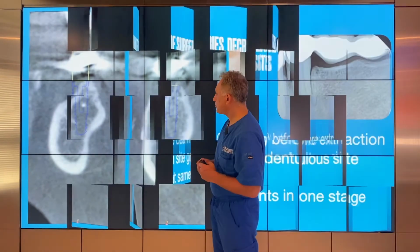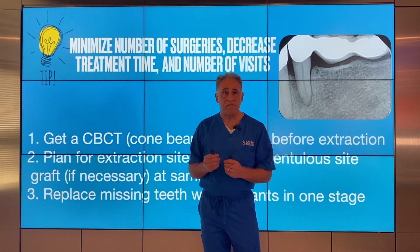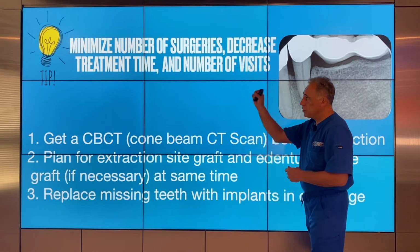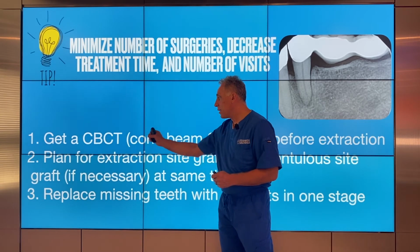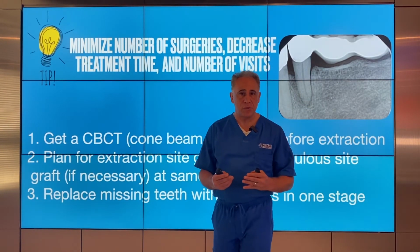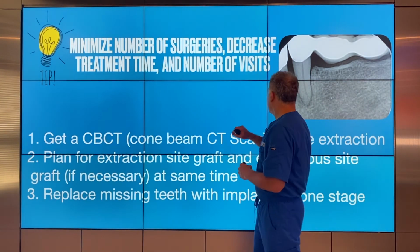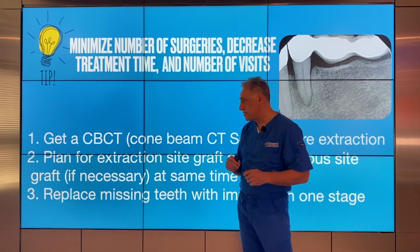So again, let me summarize my tips for patients who have failing bridges anticipating to get dental implants, and in order to minimize the number of surgeries, decrease the treatment time, as well as the number of visits. First, get a cone beam CT scan. Cone beam CT scan is a 3-dimensional imagery, and it is the only way to accurately diagnose the bone in anticipation of the implants. Dental x-rays are simply inadequate to provide this data.